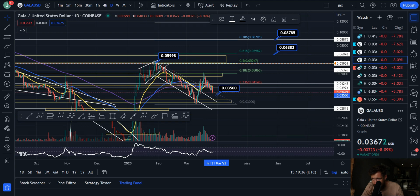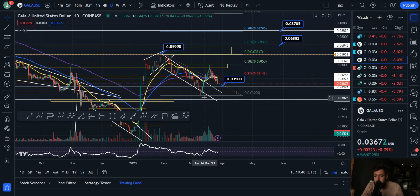We are currently in a Gala trade. My second entry just got picked up. My stop loss is just below this low here. It's a long trade, so we'll see how that one plays out.